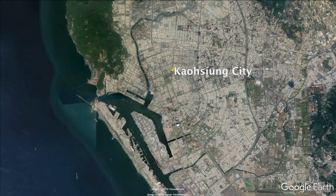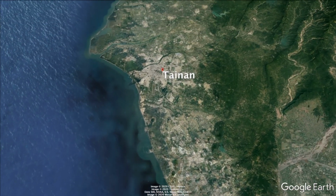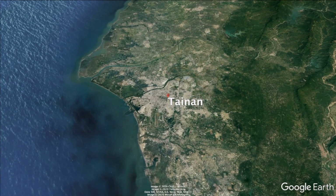Alright, so I've made it to Tainan, which is a city just a little north of Kaohsiung, about a half-hour train ride north. Tainan used to be the old capital of Taiwan before Taipei. So it's a very historical place. There are a lot of interesting temples and sights to see here. So it's definitely a great place to come in Taiwan if you want to get a sense of the history of the country and what the old capital used to look like.